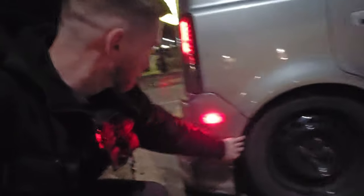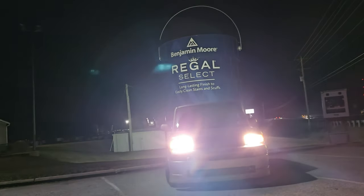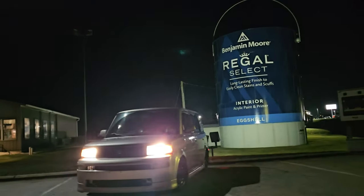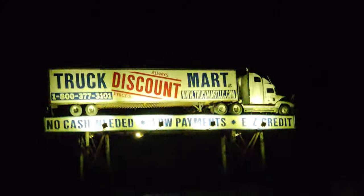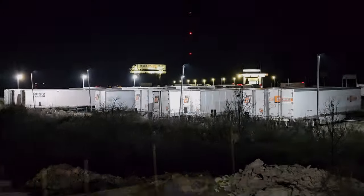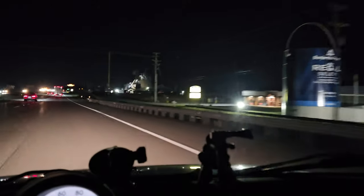Woo, baby. Oh, real quick. The bumper. Two zip ties are still there. Bumper's still good. Can't talk right now, it's too cold. But also in Shippensburg, a little bit before the paint can, on top of the structure is a complete semi truck. The big paint can. Woo! We're almost out of Pennsylvania.